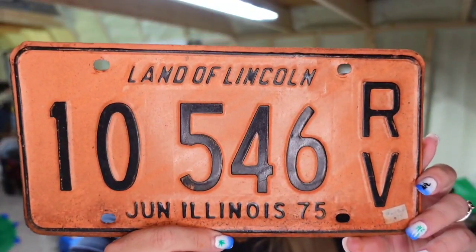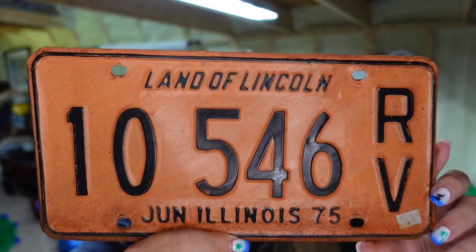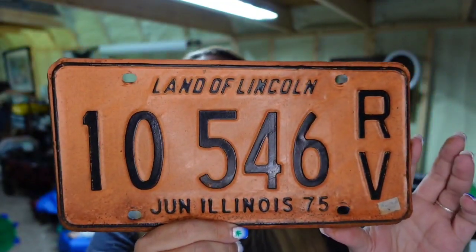Next, another license plate. This one is Land of Lincoln. This one is from 1975. It sold for $12, so it's going to be about a $9 profit. All of the license plates have been listed less than a month, so they are selling fast, but keep in mind I have 1,000 of them. So if you go put a few plates up, I wouldn't expect them to sell very fast unless they're a super popular or rare tag. It might take a little bit longer to sell.